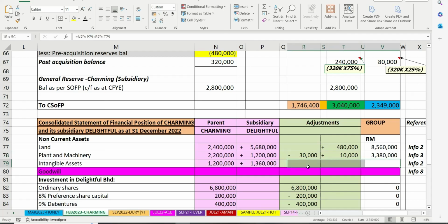Next one is you have this one, which is not the surplus, sorry. This one is the over provision of depreciation. This one is the unrealized profit. So I have already confused it with the intangible asset. So this is the unrealized profit that we remove, and this is the over provision of depreciation. And then this one is the intangible asset that was over provided in terms of amortization, and this is the amount of surplus that was given. So therefore, this is actually going to be the total intangible asset shown in the group.